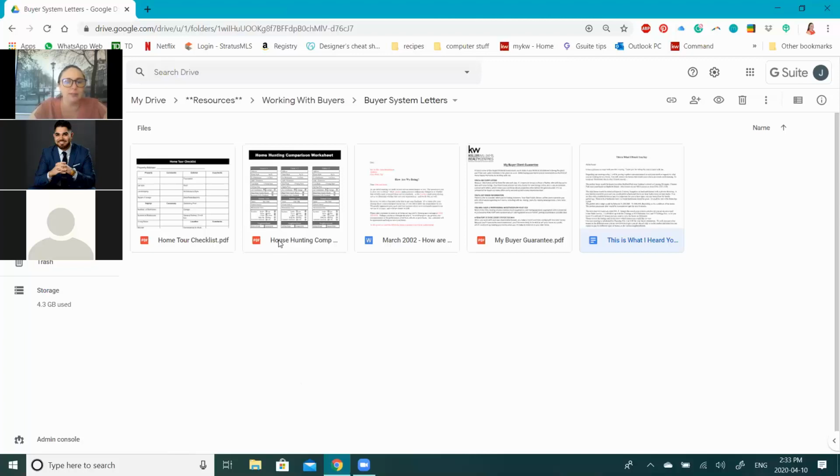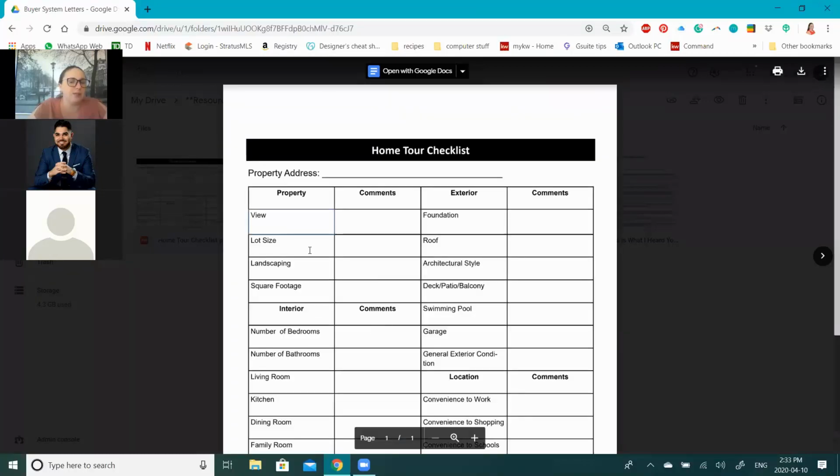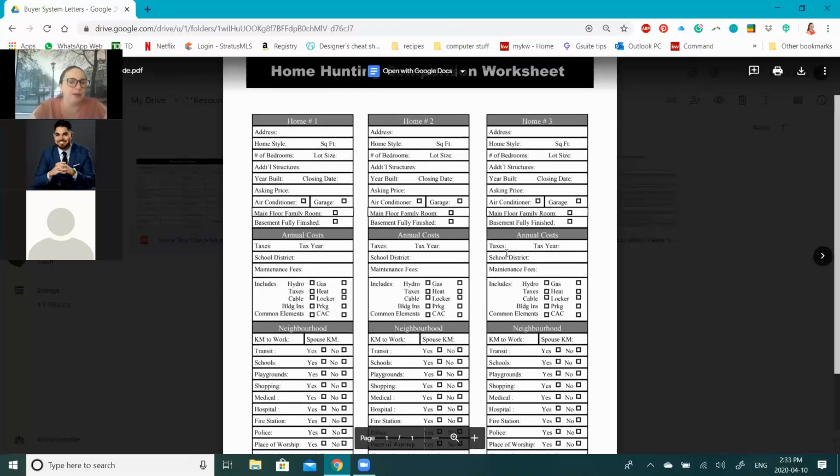And there's some stuff in here. For example, this home tour checklist, you could give them this as part of their visit so that they can make comments on each property and remember the information or the notes. And then, you know, this is another example. If they want to do comparisons, you can do side-by-sides, house 1, house 2, house 3.